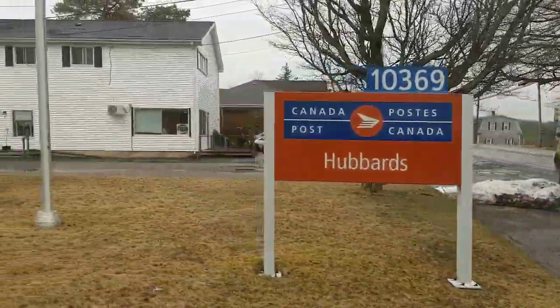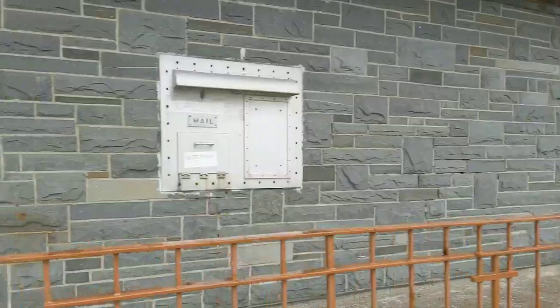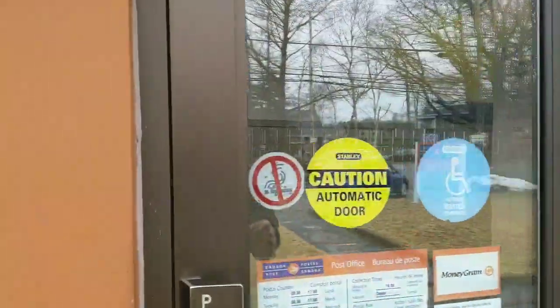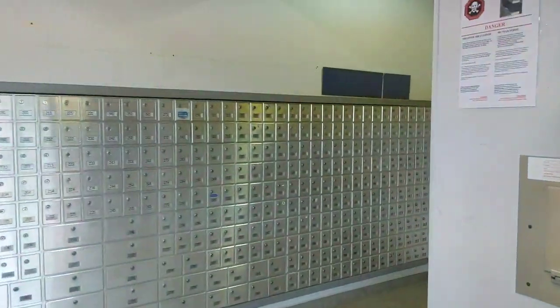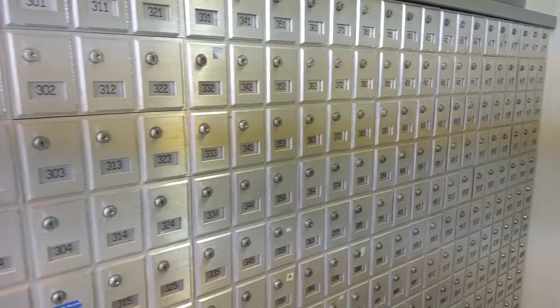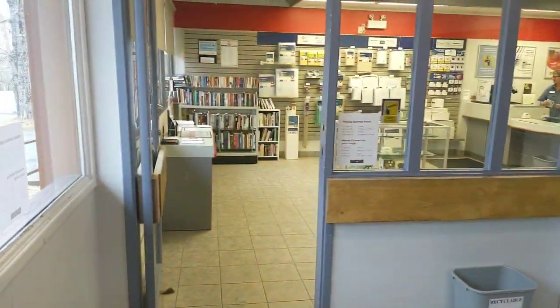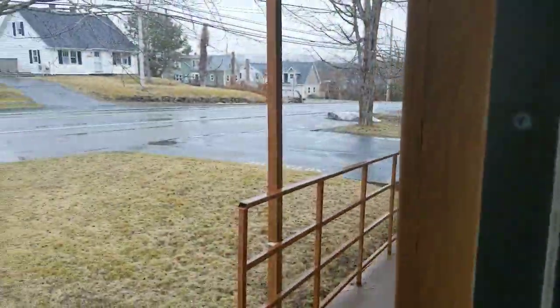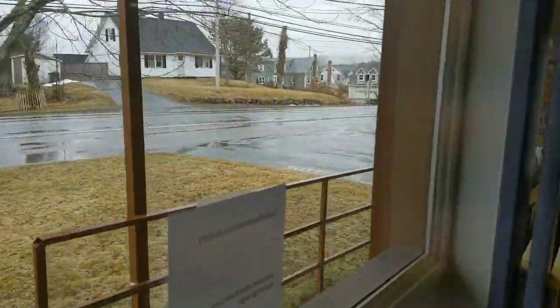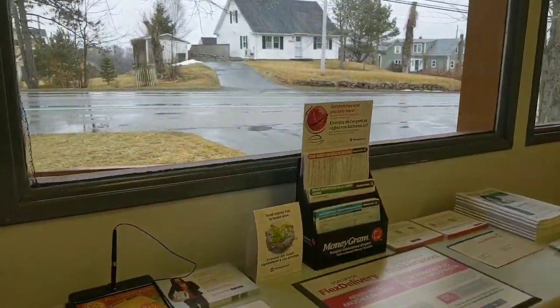This is the Hubbards Post Office. For those that want to see what a post office looks like, they also have mailboxes that are all set up here. And we have actually a mailbox here, and then they have a counter service, and they have lots of items that are available. So we'll just take a quick little walk in here, and they do have basically a full service here.